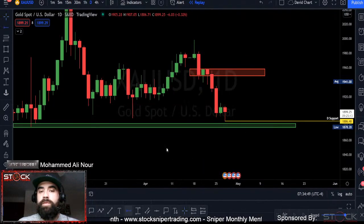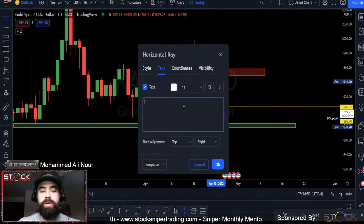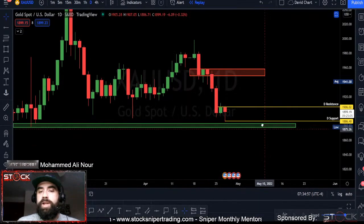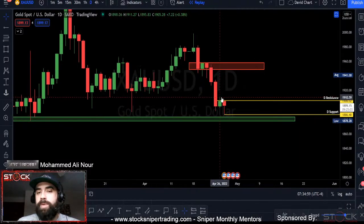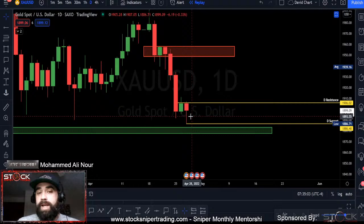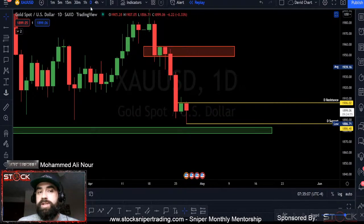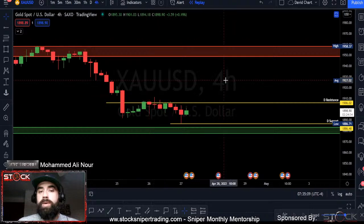And then looking for my resistance, coming in here. Perfect. So we're right in that area, guys. If we break up, we can fill this wick on gold on the daily. Looking pretty good so far. It has a nice little bounce. They're starting to hold it above these previous candle closes. That's a good sign. So let's see what it's looking like on the 4-hour here.